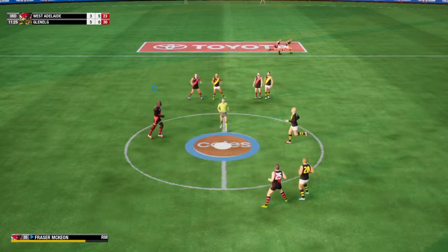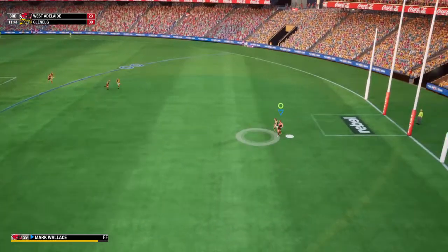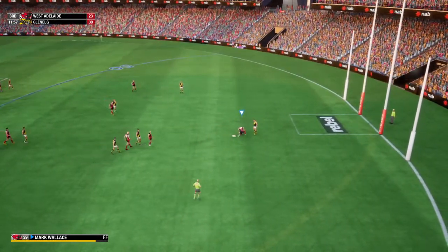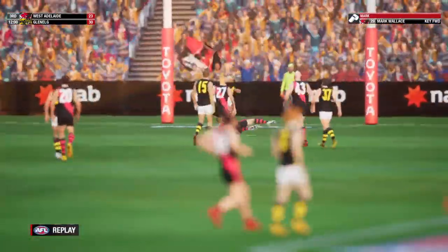McKeon will know what Grant's doing, and then inside 50, Wallace! What a grab! Massive.